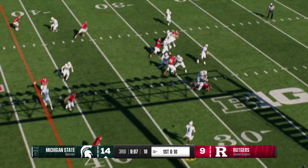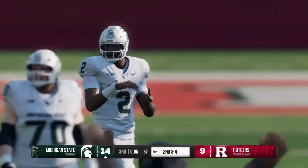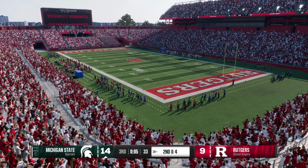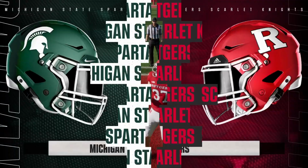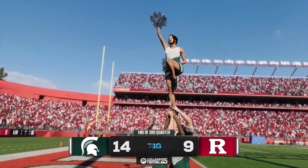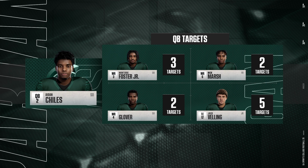Trying to find his man on first down. Makes the catch. It's Marsh. And he'll make his way out of bounds after the solid pickup. And you want to talk about his favorite receiver, it might be everybody, based on the number of guys getting touches and a chance to show off their hands in the passing game.